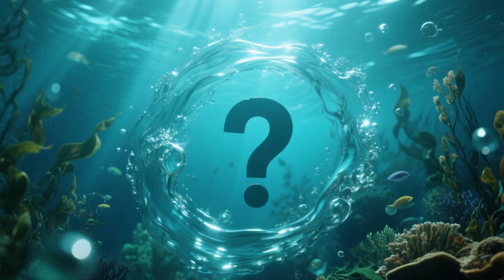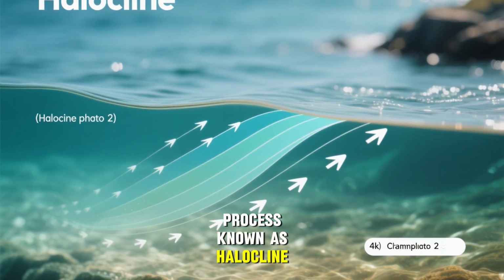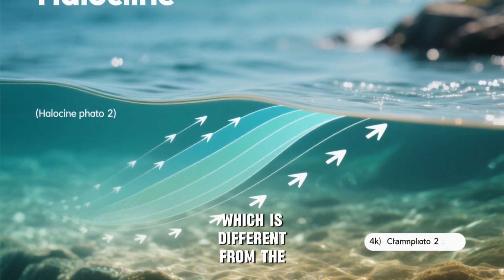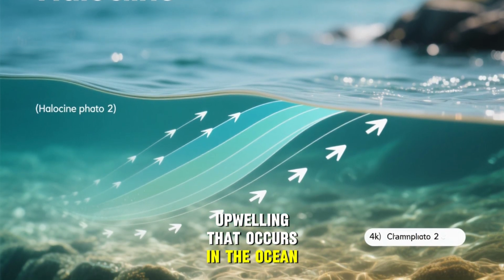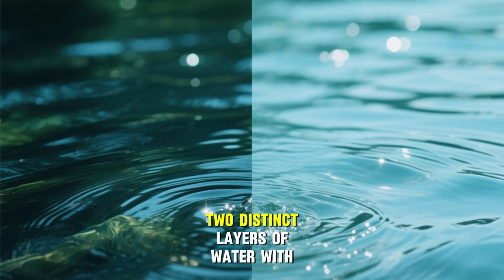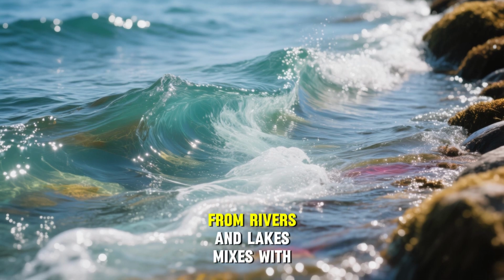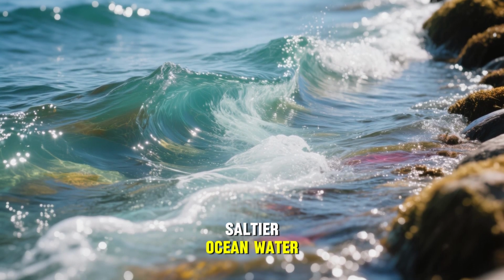So what exactly is going on here? The upwelling that occurs in Viral Canyon Dive is caused by a process known as halocline, which is different from the upwelling that occurs in the ocean, which is caused by thermoclines. Halocline is the formation of two distinct layers of water with different salinities. This happens when fresh water from rivers and lakes mixes with saltier ocean water.